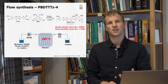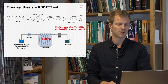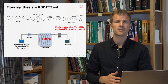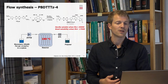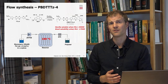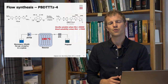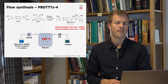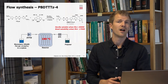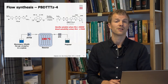The polymerization proceeds best with a palladium loading of 3 mol%, and together with a reactor temperature of 180 degrees and a reaction time around 30 minutes, we can reach high molecular weights around 16 to 18,000. Now from a qualitative observation, this molecular weight range seems to be the optimal for solution processing of polymer solar cells. In this range, the polymer has a high molecular weight, but still keeps a decent, good solubility.